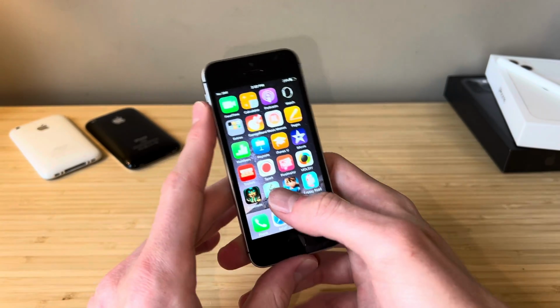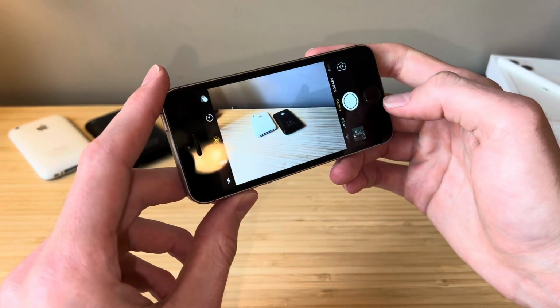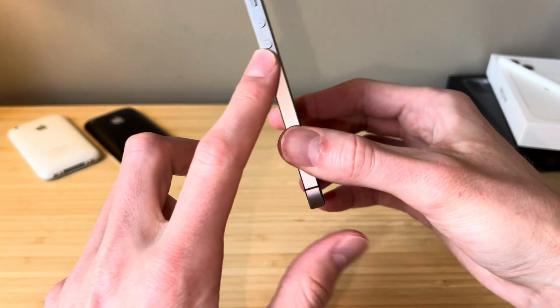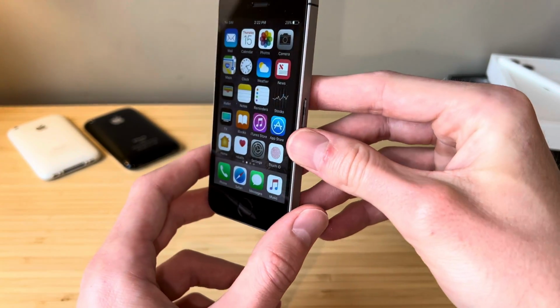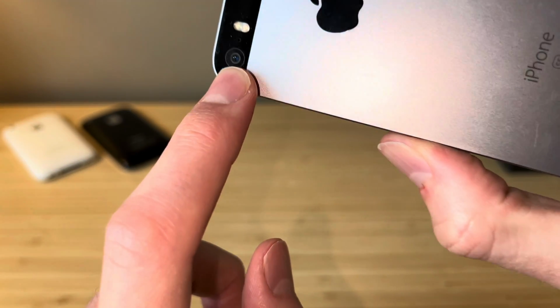But the iPhone SE, I know we've been talking about this as a demo phone, but this was released alongside the iPhone 6s and 6s Plus. It retains the same design as the iPhone 5s, first generation fingerprint sensor, and the same 4-inch display resolution. We did get an upgraded 12 megapixel lens.